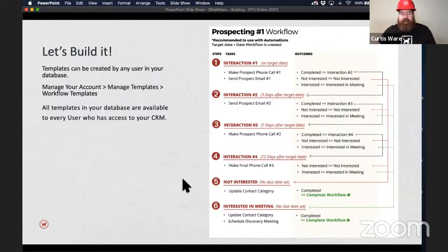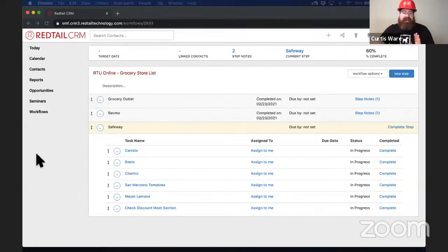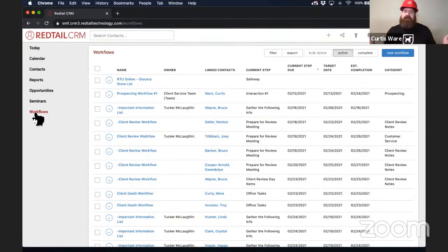Absolutely. So we have this built in the CRM already, but I want to show you how to actually create it in my own CRM. So we're going to go back over to the CRM here. Where I originally went to, where we're looking at right now, I access this by going to workflows over here. And this page shows me all of the active workflows that are currently happening.